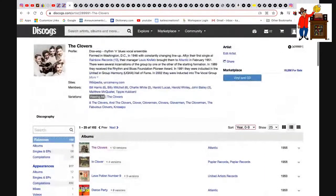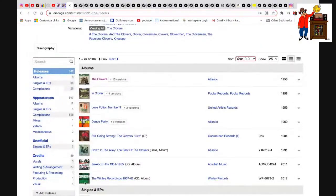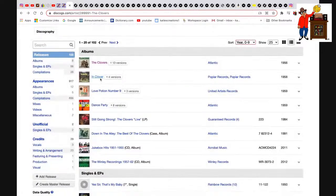So the first thing I've done is gone to Discogs. I'm looking for the Clovers. I've typed that in. I see all their records listed here. The one that I'm interested in finding out about is this one here, which came out on the Atlantic label in 1956. So I'm going to click on this record.